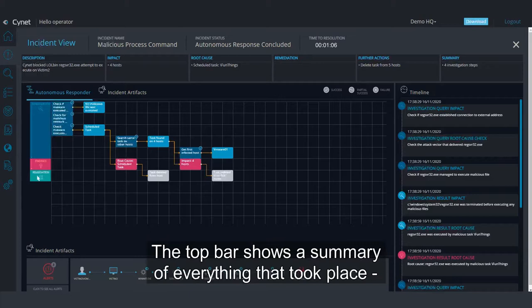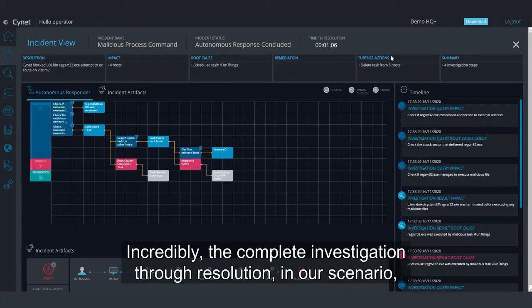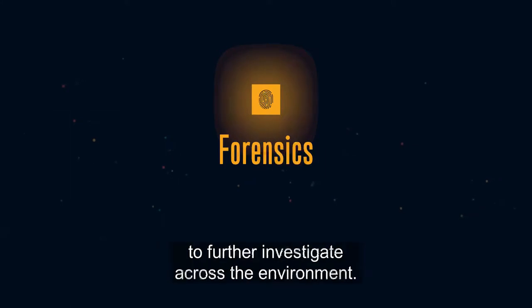The top bar shows a summary of everything that took place: description, impact, root cause, remediation, and further actions. Incredibly, the complete investigation through resolution in our scenario required a mere 1 minute and 6 seconds. Let's proceed to forensics, which allows you to further investigate across the environment.